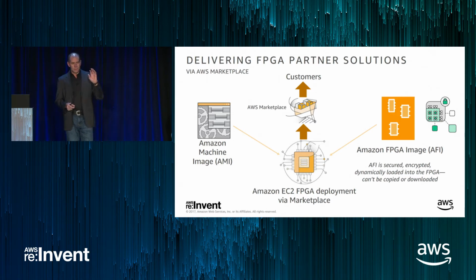So again, to summarize, you'll take your Amazon machine image, combine it with the AFI, create the complete application, and deliver that via Marketplace to the customers.